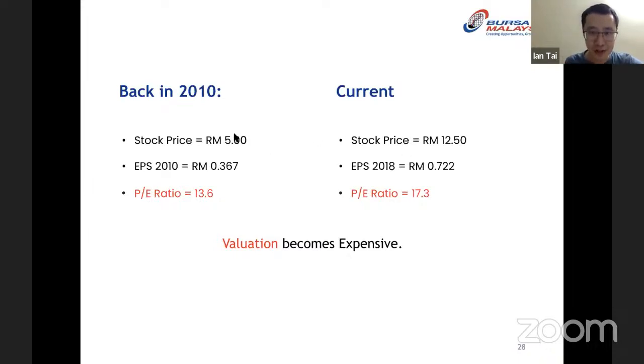Okay, so can you see that in this case, not just the stock price has actually increased, but then the PE ratio, all right, in 2010, the PE ratio was 13.6. Now the current is 17.3. Okay, so which means to say, in this case, the valuation has actually gone up. So most likely I may not actually buy more.